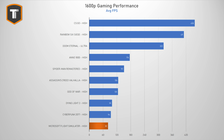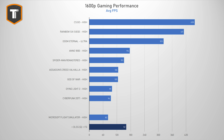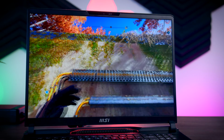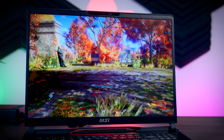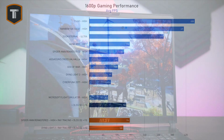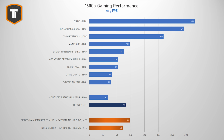But since this has a 4000 series GPU, you can actually use DLSS 3 and Nvidia's frame generation to get around that CPU bottleneck. So with DLSS 3 and frame generation enabled, Flight Simulator almost doubled its frame rate and you got a noticeably smoother experience. I also looked at both Dying Light 2 and Spider-Man Remastered with frame generation on, and then with all ray tracing settings turned all the way up, and that too showed pretty good numbers overall.